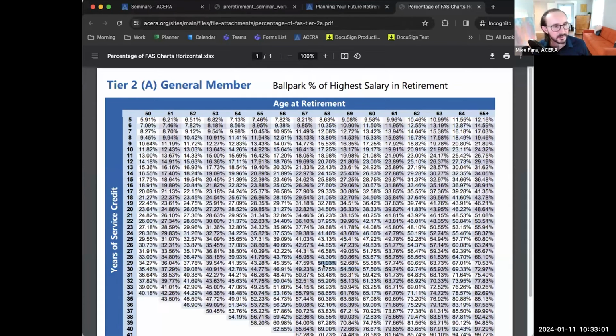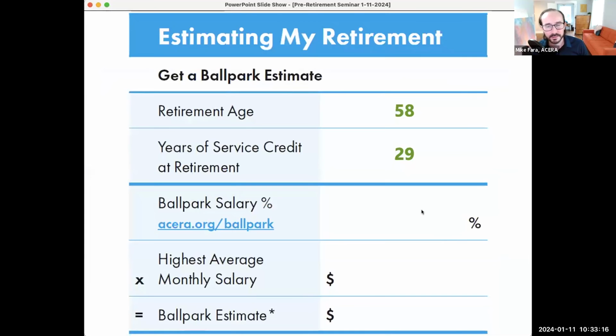But in this example, they're replacing 50% of their working salary with their retirement allowance. So then we go back to the worksheet. We plug that in. And then because this is a ballpark estimate, you can just think about how much money you make per month and multiply it by that percentage, and that gives you a rough estimate. Okay, that's the ballpark way to do it.